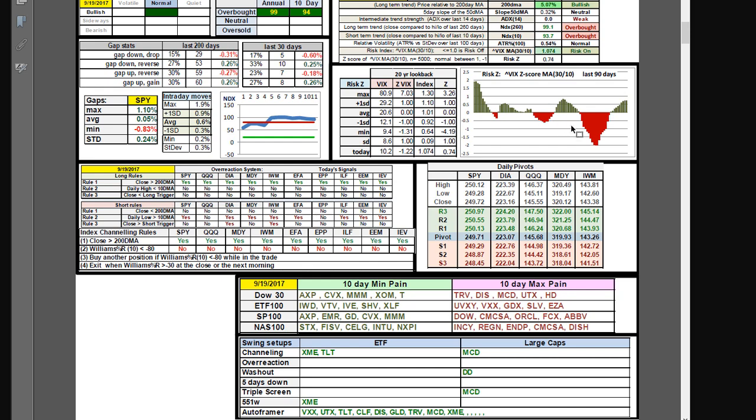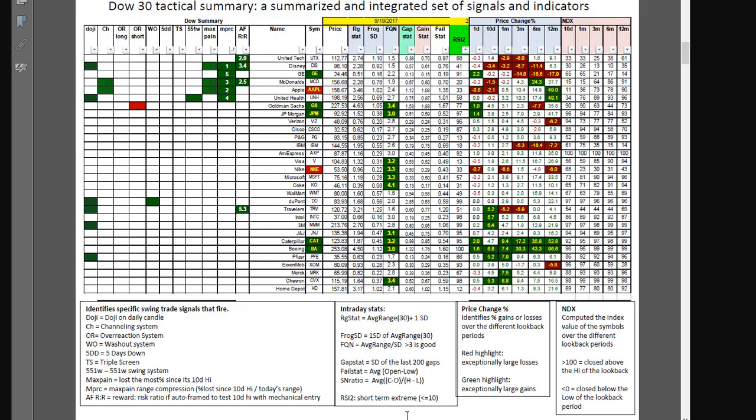No signals in channeling. You can see the risk Z has rolled up and still favors the long side and longer term swings. We've got a handful of channelings, washouts, and triple screens, in 1551W and XME, and a handful of auto framers that test out better than 2 to 1. Again, you can see the max pain range compression candidates. Disney's interesting as a doji and a max pain range compression, and 3.4 to 1 on the auto framer. Travelers testing out at 5.3 to 1 and a doji.